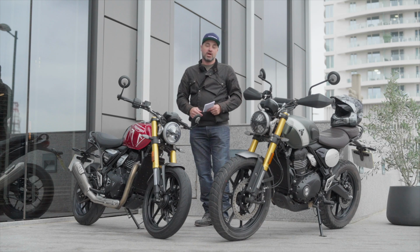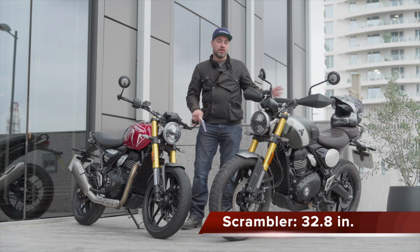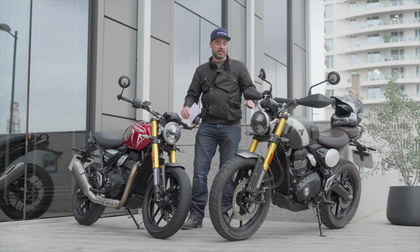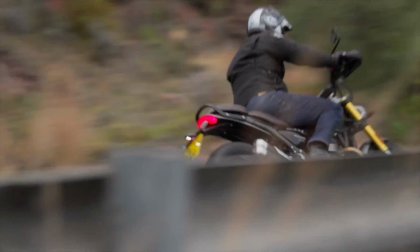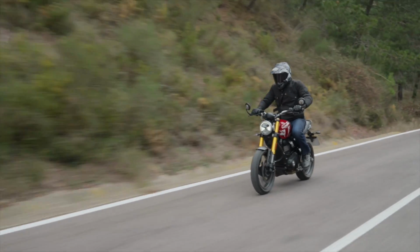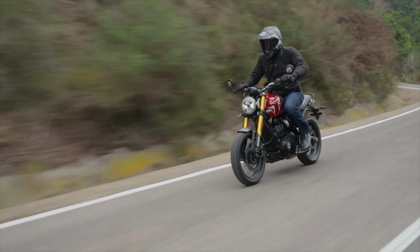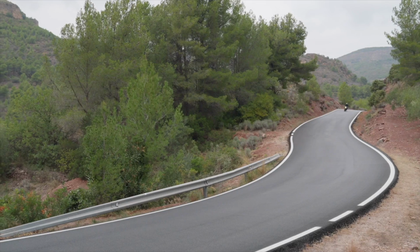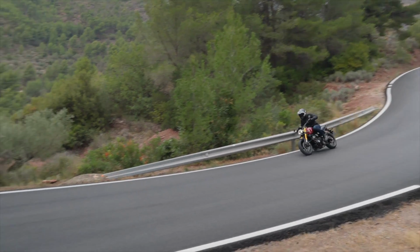31.1 inches on the seat height for the Speed versus 32.8 for the Scrambler. Now that's a pretty big difference, really. You get on the Scrambler especially and it doesn't feel like a 400. It feels more like a 600, even maybe a little bit bigger. The Speed, on the other hand, really does feel like a 400. It's probably the most unintimidating of the two. Lovely little chassis on it, very comfortable, even for my 6'1".